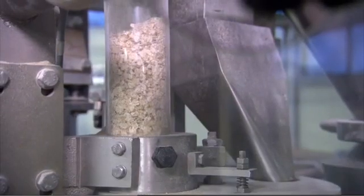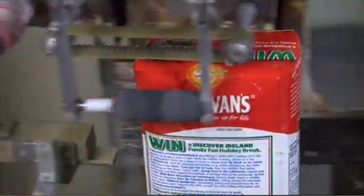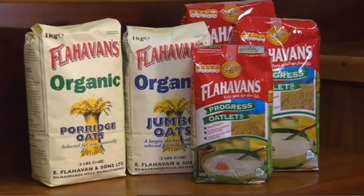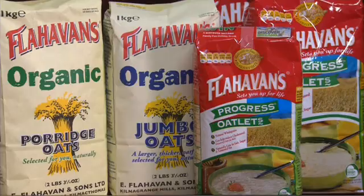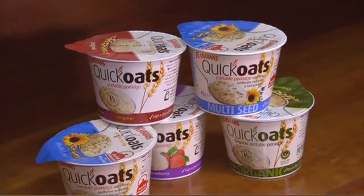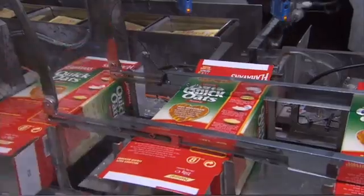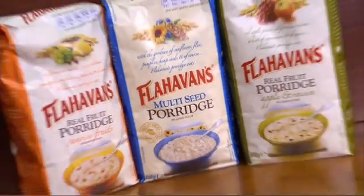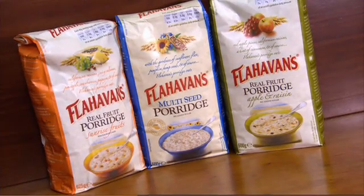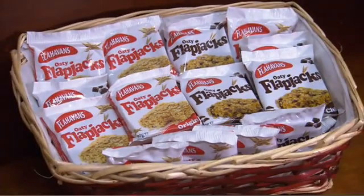And as well as the breakfast porridge oats, what other products do you make? We also do organic, which is a very good business for us at the moment. It's very popular. We also do a lot of convenience products, single serving little tubs. We do them in single serving sachets. Our latest one actually is using it with added seeds, where we add pumpkin seeds, flax seeds, sunflower seeds and hemp seed. So we're always trying new product, always trying new innovations.